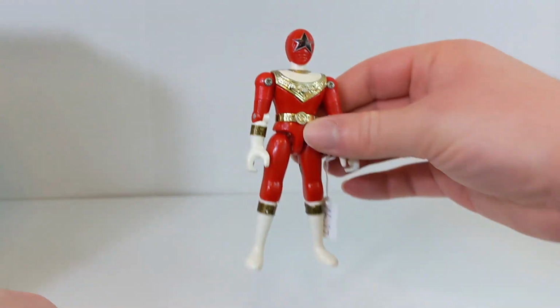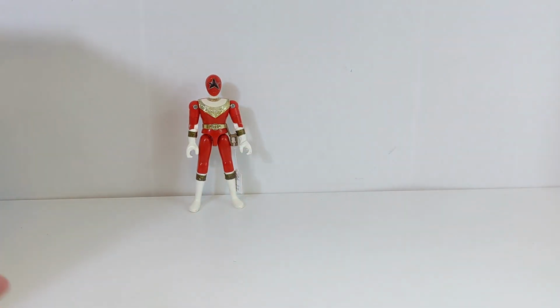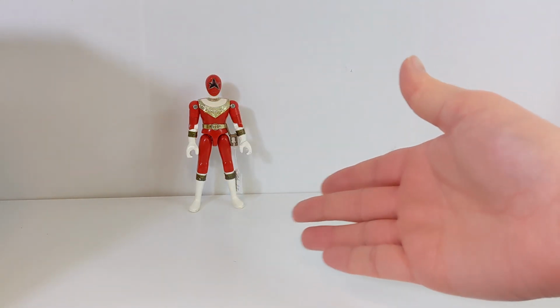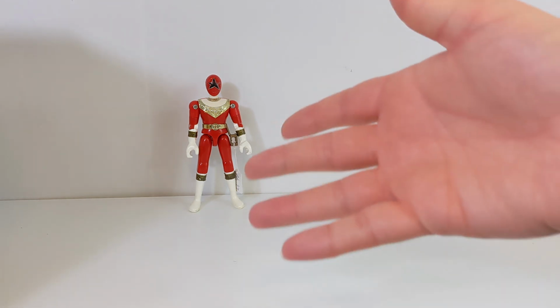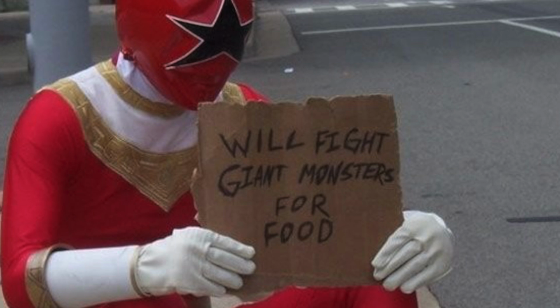Today I figured it's kind of the day of lonely Zeo items, and what I mean by that is that he was just there by himself, the only Zeo Ranger, no accessories, no way to defend himself, kind of the encompassing vibe of "we'll fight giant monsters for food," in my opinion, so I had to save him.